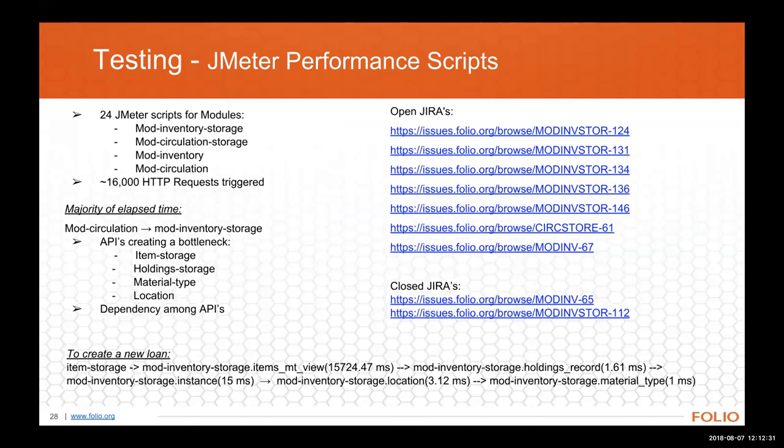Hi, this is Varun. So we have expanded the suite by implementing JMeter scripts for the MARC circulation module. Up until now, we have contributed 24 JMeter scripts, which are triggering around 16,000 HTTP requests through a nightly Jenkins job. These HTTP requests are running against 3 million records in a PostgreSQL database.